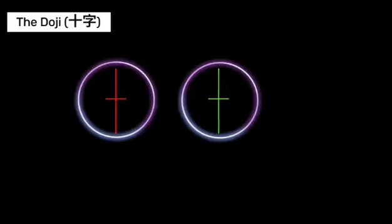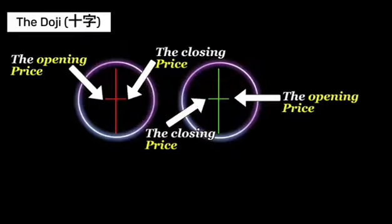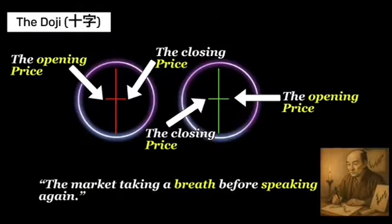Now, the doji was one of the most meaningful candles for Munehisa Homa. To him, it symbolized a pause in the market, a moment of calm after strong movement, where both buyers and sellers are unsure of what comes next. When the market opens and closes at nearly the same price, forming that thin cross shape, Homa saw it as a sign that balance has returned, even if only temporarily. He used to describe it as the market taking a breath before speaking again.